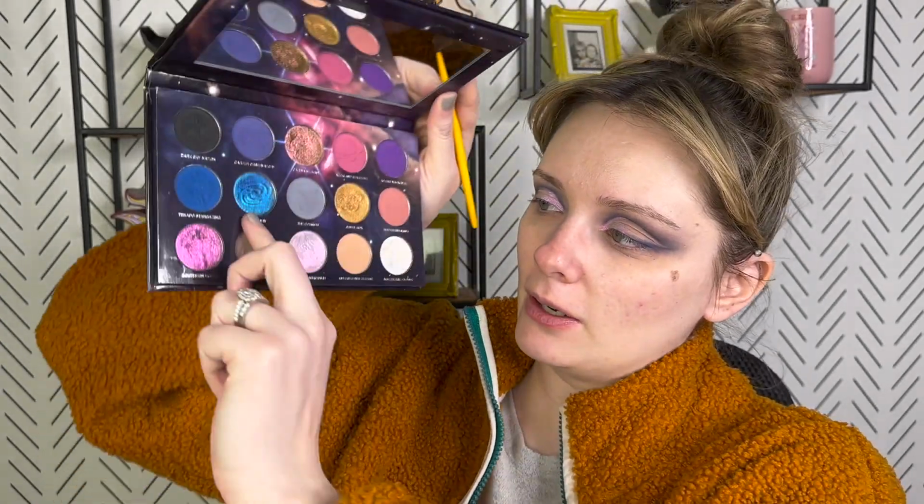Okay, so now we're gonna go into the shade Milky Way. Ooh, I can see that shift as I apply this to my lid. The blue, like the teal purple. I'm gonna pull in a different brush here in a sec. I just wanted to use a bigger one to get that everywhere. I think that's pretty much gonna be the look. I'm gonna finish this, come back, show you the finished look, talk through the looks that I did already, and then give you my overall thoughts.